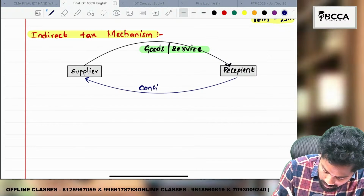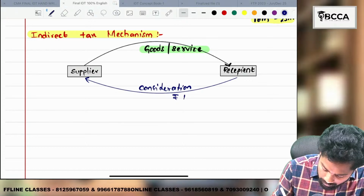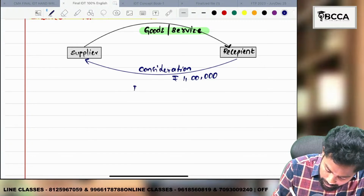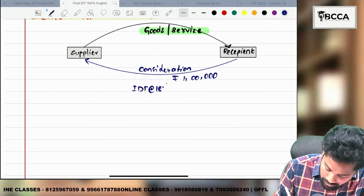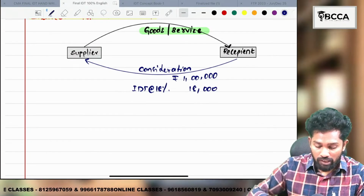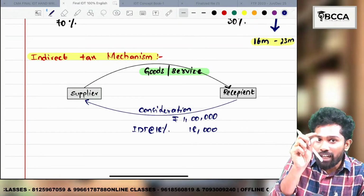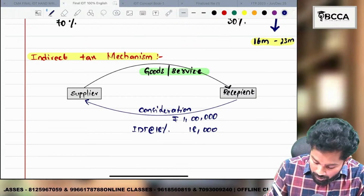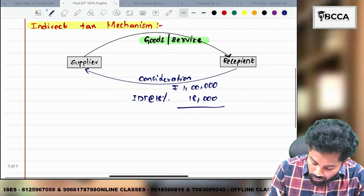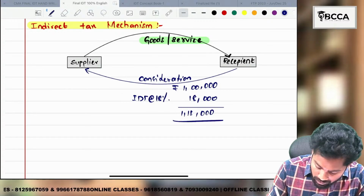He pays consideration. Let us take the consideration as 1 lakh rupees. On this, the indirect tax is charged at 18 percent, which comes to 18,000. I am not referring to GST here, because it's too early to use the word GST. We are just focusing on the indirect tax mechanism alone. So 1 lakh plus indirect tax at 18 percent, which is 18,000, makes a total of 1 lakh 18,000, which has to be paid by the recipient to the supplier.